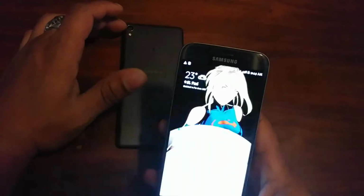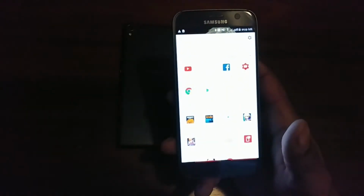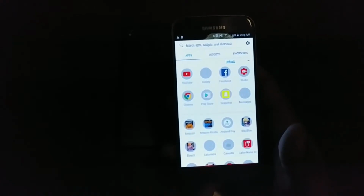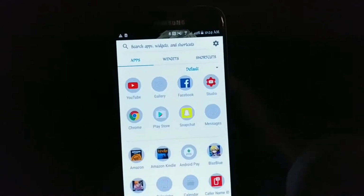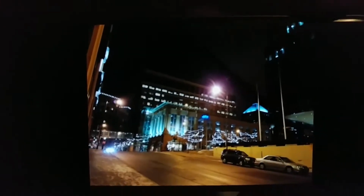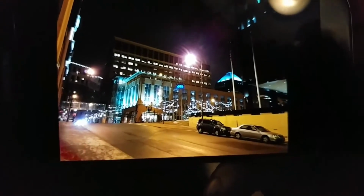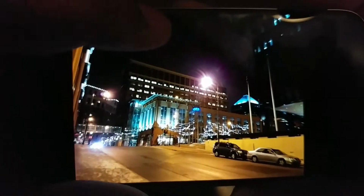Now, I'll show off some stills from the phone itself, from each phone respectively, because if I tried to, I'd have to do a whole bunch of work to get it to work properly, since I have to send it to my V20. Now, as you can see, let me raise that up. Yeah, that's pretty much how it looks. As you can see, this is a low light shot in downtown St. Paul. Now, as you probably can't see, there is a bit of noise.